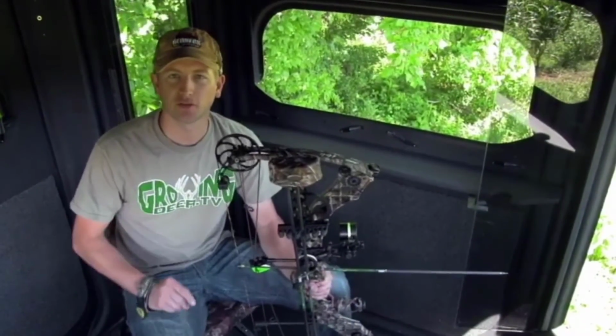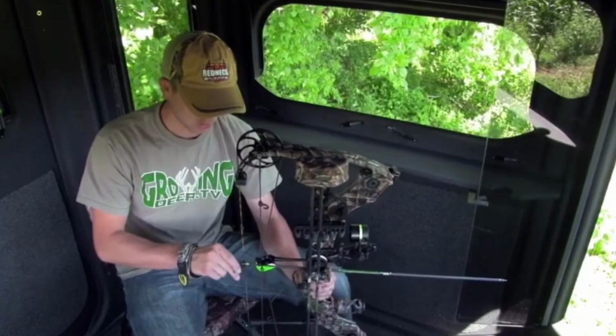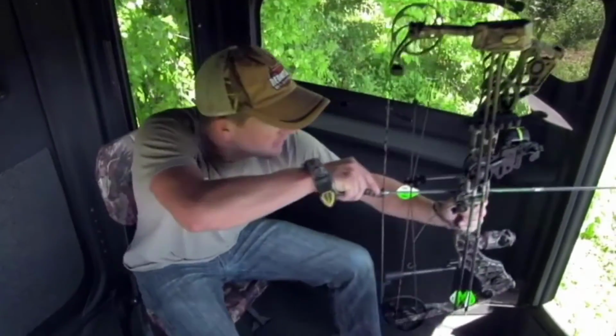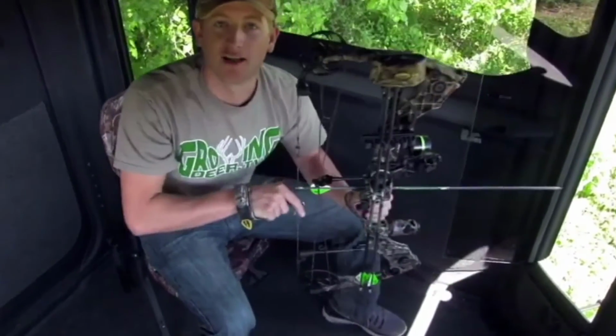One of the great things about the three-legged design is that in case you need those few extra inches for the shot, you can easily lean forward and make it. All the cool features aside, comfort is the most important thing to me. And with the design and the padded back and seat, I can sit in this chair all day long.